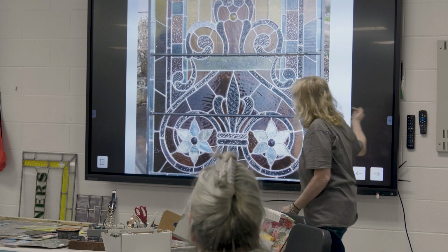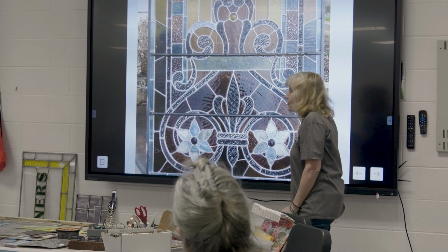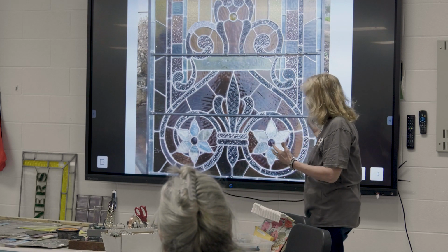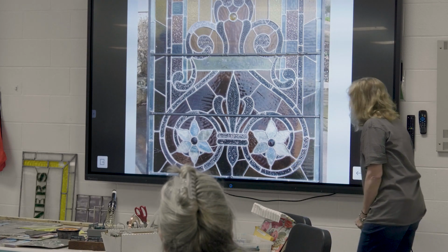So a rebar is put about every 12 to 15 inches going up a panel. And you can see it goes across. So when you're designing something new, you keep that in mind too. Where's that rebar, or where's the structural element going to go across my design? In this case, luckily it went above the nameplate. But you have to think about that too in new panels when you're working with new.